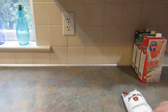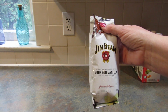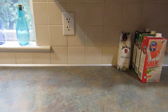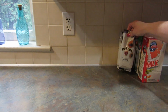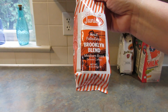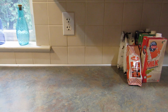Next up, I've found some name brand coffee. These are 4-ounce bags. I don't drink coffee, but my husband and son do. I found the Jim Beam Bourbon Vanilla Coffee. I found the Jim Beam Original. It just says bourbon flavored ground coffee. And then I also found Junior's Most Fabulous Brooklyn Blend Medium Roast Ground Coffee. Again, these are 4 ounces, and I just got them for my husband and son to try out sometime. Mostly they use a Keurig, but we do have a regular coffee pot as well.